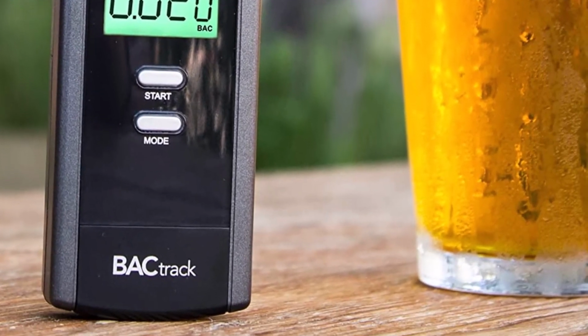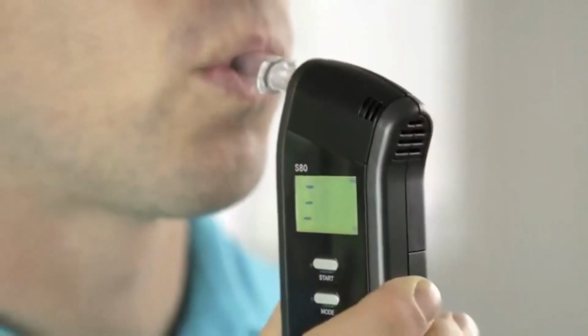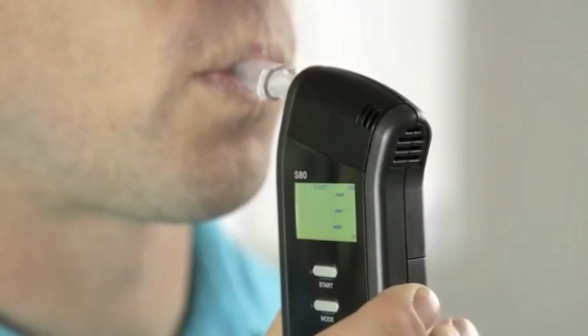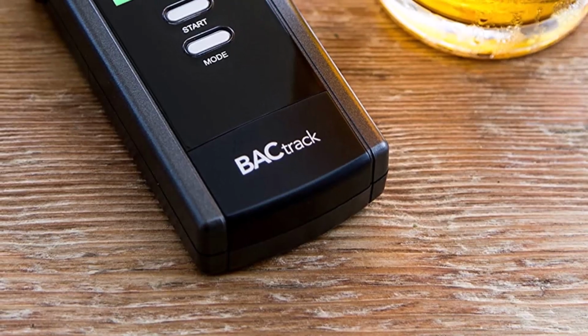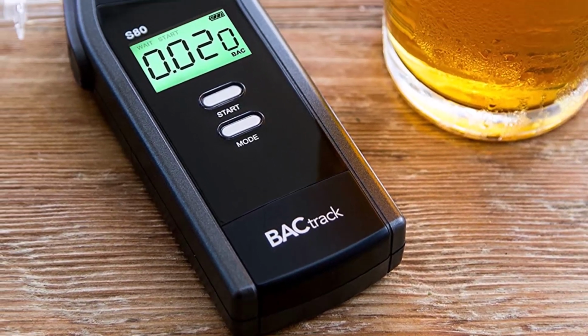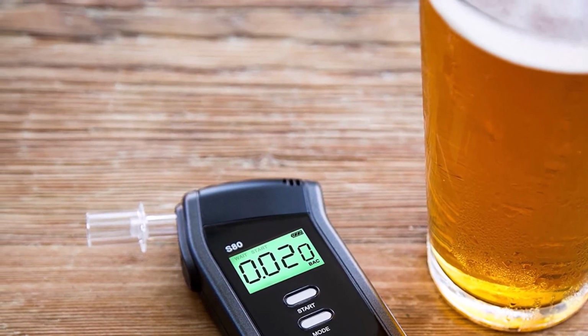A significant drawback to this device is that it requires recalibration once a year. However, this is a small price compared to a DUI fine. In addition, at 2.3 x 0.8 x 4.8 inches, the body of the device is rather large. This breathalyzer is also quite pricey compared to other devices on the market.